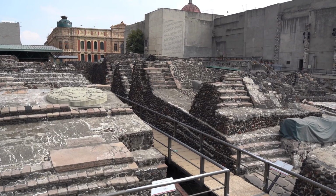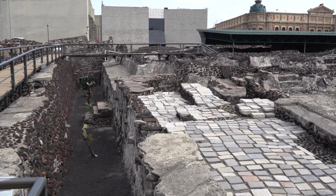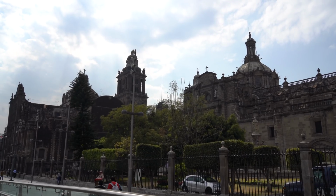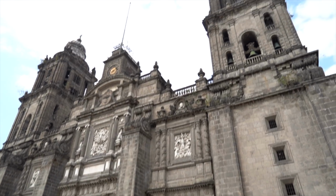This was once the center of an Aztec city home to more than 200,000 people. When the Spanish came, they destroyed the temple and decided to build a very large cathedral right next to it, the Metropolitan Cathedral.